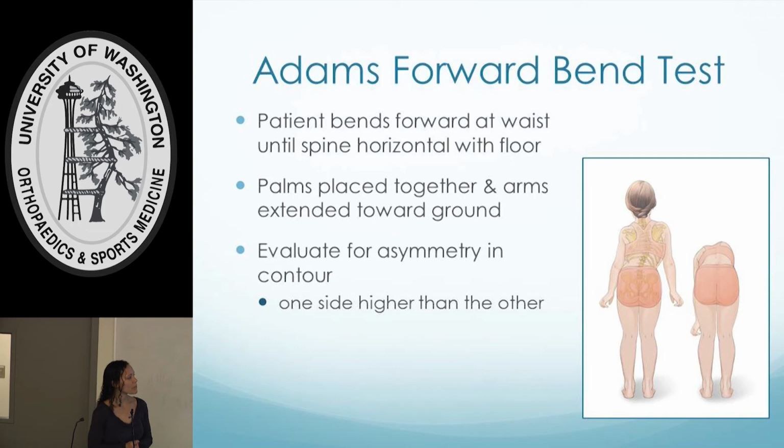So the Adams forward bend test is done by having the patient stand with their feet parallel. Then they lean forward until their spine is about horizontal with the ground. Hopefully they can get to horizontal with the ground. And when you look at them, you're able to observe and see if there's any changes in their contour. So for example, in this little girl, you would notice that there's some change in height when you look at them. And it's a really pretty good way to be able to see.